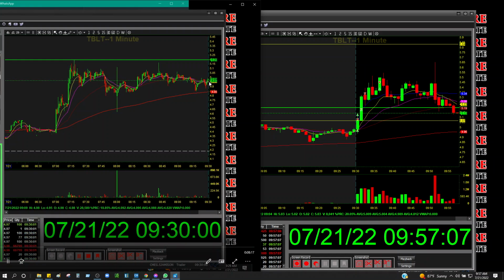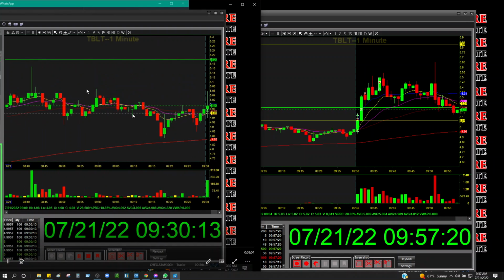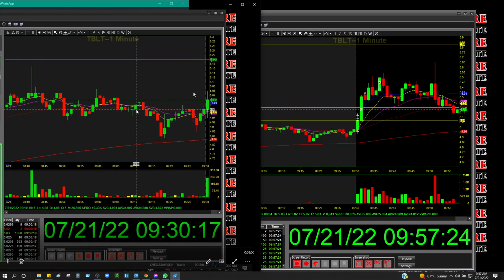So I knew around the $5 mark, I wanted to jump in so it could break for the $5. And I also knew if it dropped here, I was gonna double up and maybe sell halfway. So I knew this area right here was a problem area because it popped up here and it stopped. As you could see, it's doing the same thing.